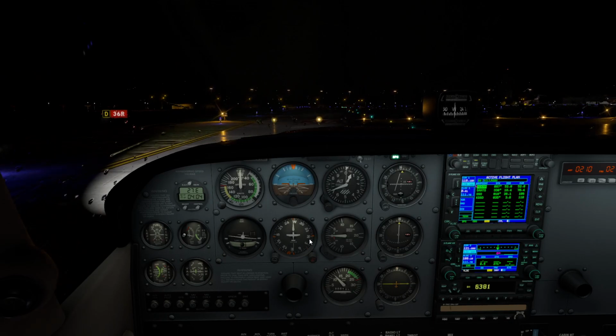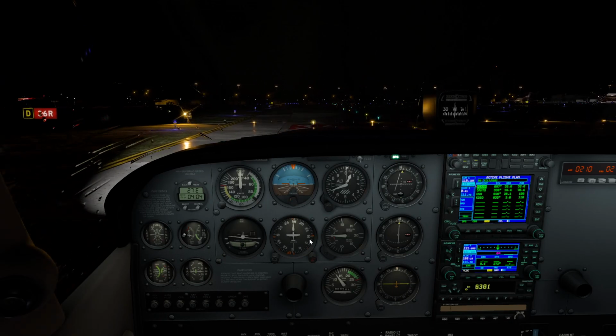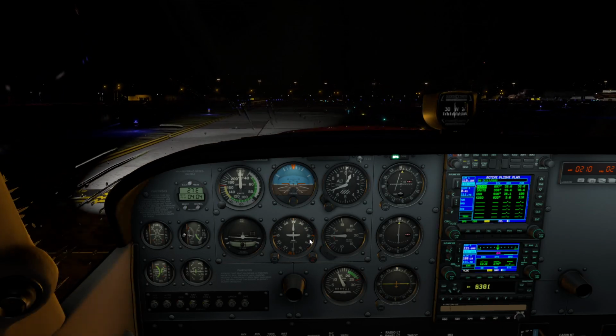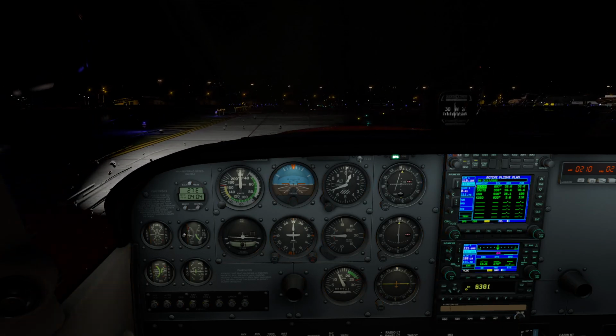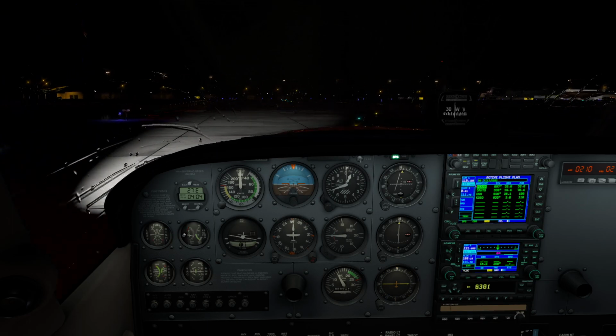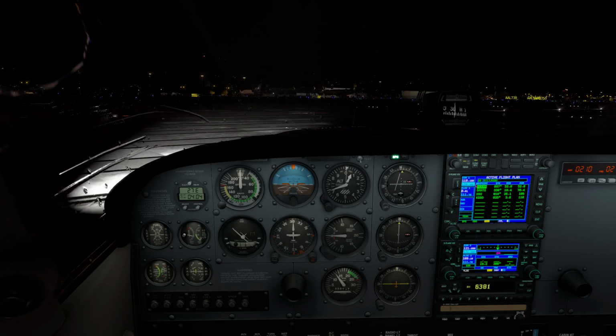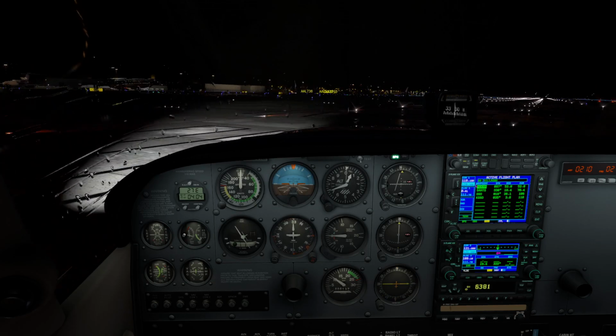American 178, Roger, runway 36 right, taxi by Mike, Golf, Charlie, cross runway 23 at Golf, altimeter 30.04. Runway 36 right by Mike, Golf, Charlie. Cross runway 23 at Golf. American 178, thanks for the help.